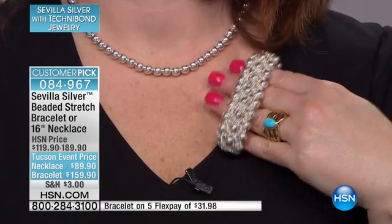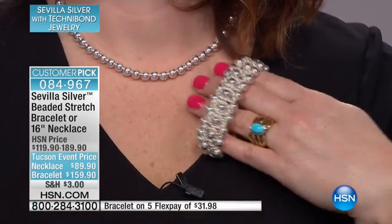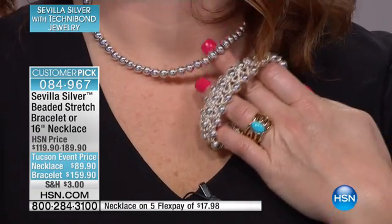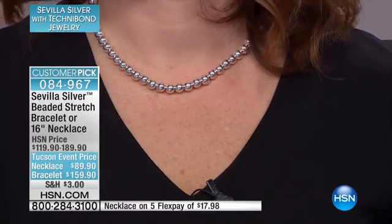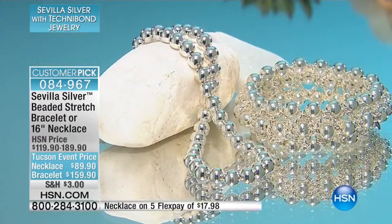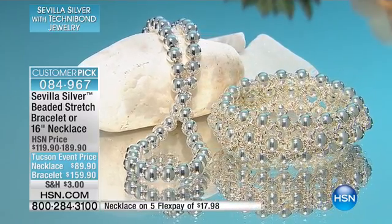And if you're familiar with the introduction of the silver beads, it was in 1959. It was with the Blue Box store. Wow. And instantly it became a favorite of first ladies and queens and everywhere. So all of us grew up seeing really elegant women wearing these beautiful silver beads. Look at that. And they're like pearls.